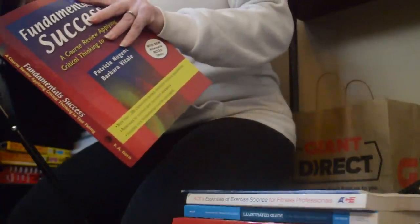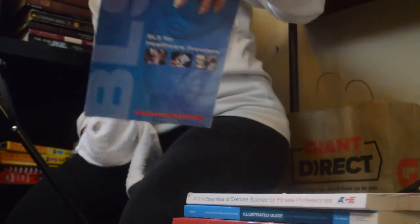What is this one? Fundamentals for Success. Another nursing textbook. I don't think I'll use this, but it has questions. Oh, goodness. Okay, well, I'm gonna keep all of my nursing books. This is probably outdated. BLS book, so I guess I'll get rid of this one. It's probably very old.